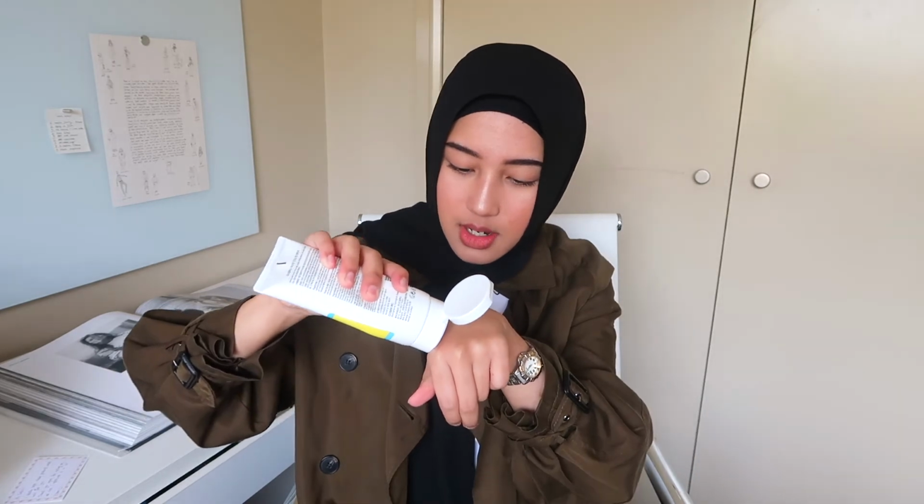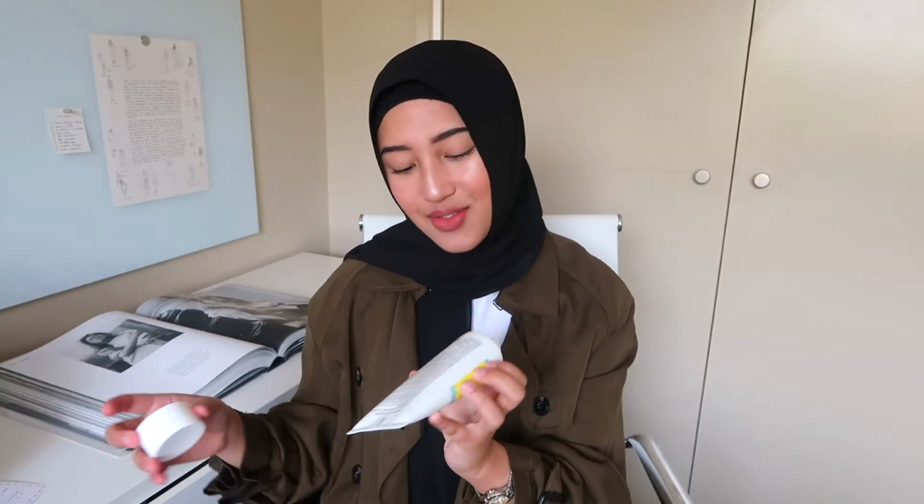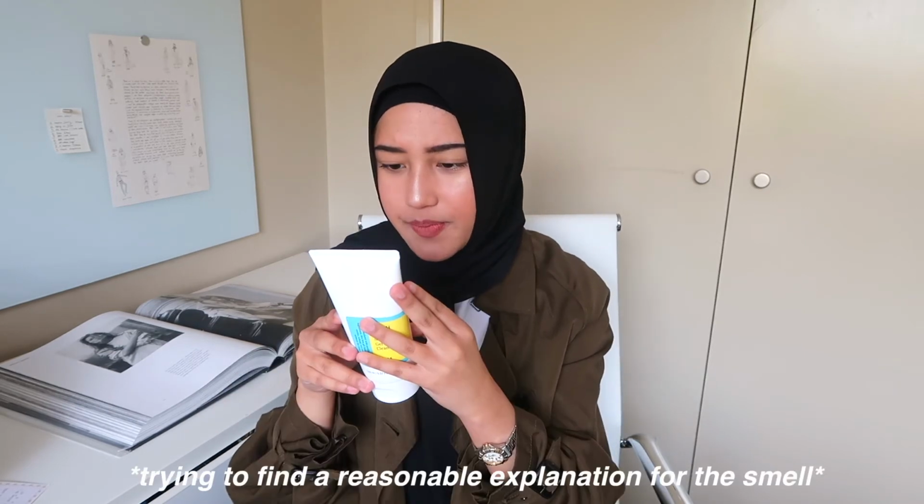I actually might switch to this. I might try this out tonight. There's not really a smell. I just want to take some out just so there's no smell, because it's not open. Honestly, I question myself sometimes. Oh wow, this smells a bit funny. Okay, this is fragrance free, because yeah, this smells a little bit weird, but nonetheless I will try it out.